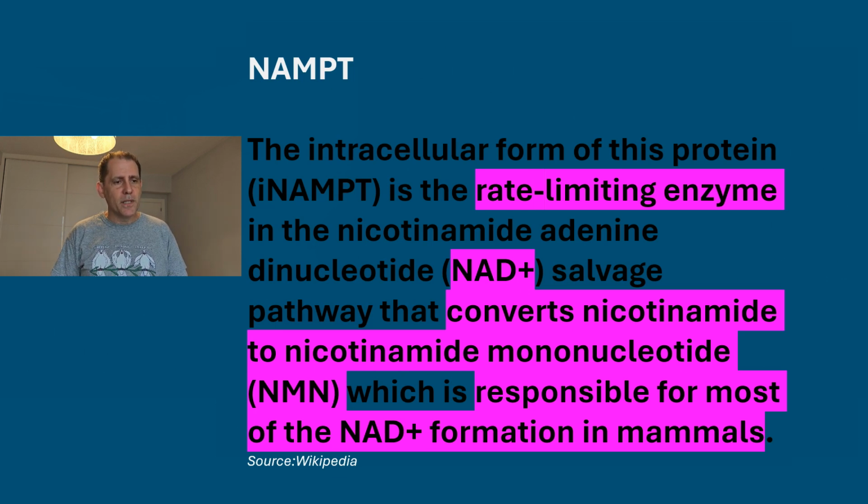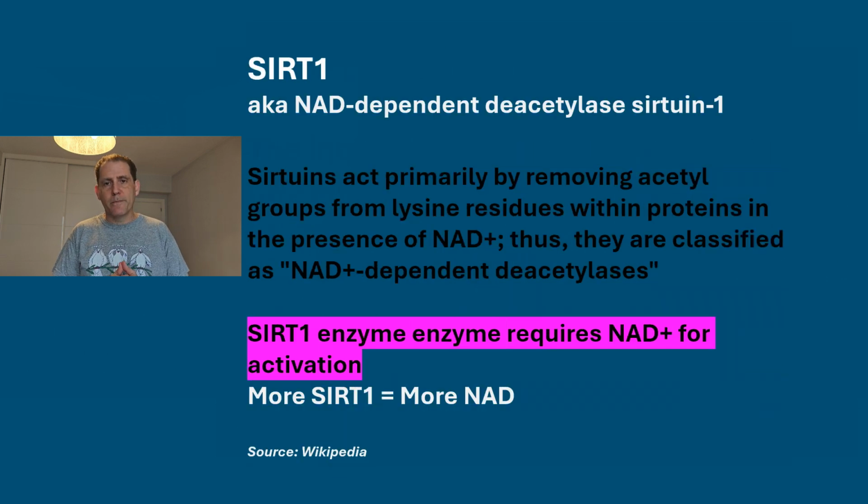So NAMPT is the rate-limiting enzyme that is important for NAD. This converts nicotinamide to NMN. So you probably heard of NMN supplementation. And it's responsible for NAD formation in mammals.